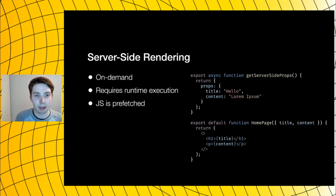So let's have a look at server-side rendering. Server-side rendering is on demand, like I said. So every single request that comes in is going to be a new render of this particular page. This will allow you to change certain data points based on the incoming request, like someone that's logged in or not can have different results based on if they are logged in.